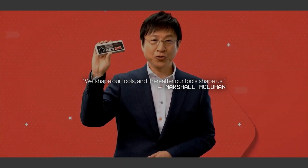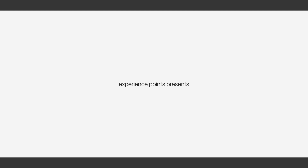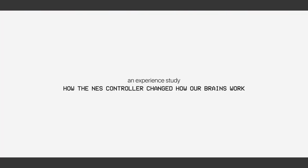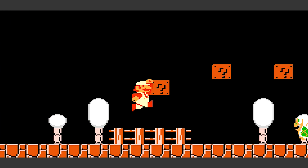Hold it in your hand, the original NES controller, a rectangle just wide enough to bridge your thumbs, 4 cardinal directions on the left, 2 circular red buttons on the right, start, select, no curves, no ergonomics, no analog sticks, just 8 digital inputs and the promise of another world.